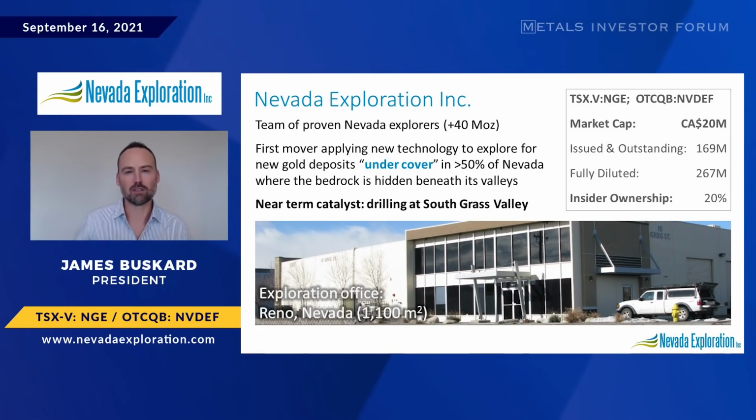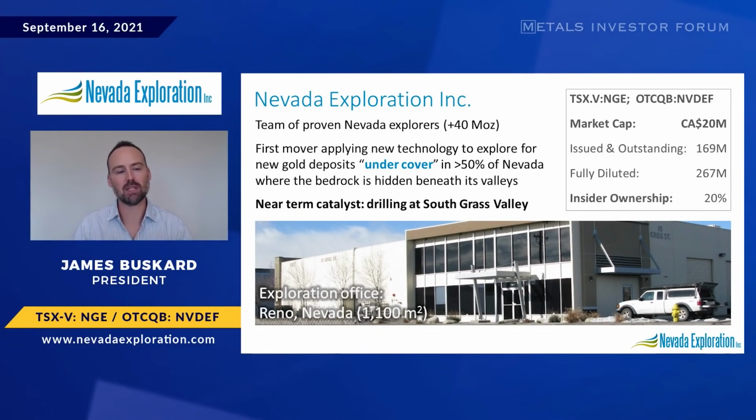What we're doing that's so different is we're applying a whole range of new exploration technologies and approaches that are really targeted to exploring undercover. More than half of Nevada's bedrock sits undercover. We can't see it. It's hidden beneath sand and gravel. So we're really a first mover in applying these new tools to look into half of Nevada that hasn't really been looked at yet.